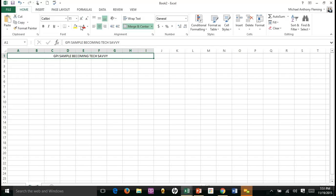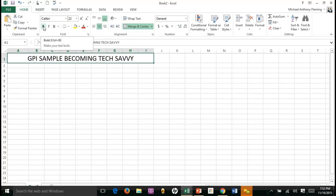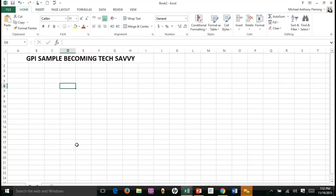So here I then turn around. If I want to change the size, I click into the box. I go up here to the size. I want to change it to, let's say, size 24. And then I want to bold it. That's what that is, bold, italicize, and underline. So I bold it. And now all of a sudden I have it here.